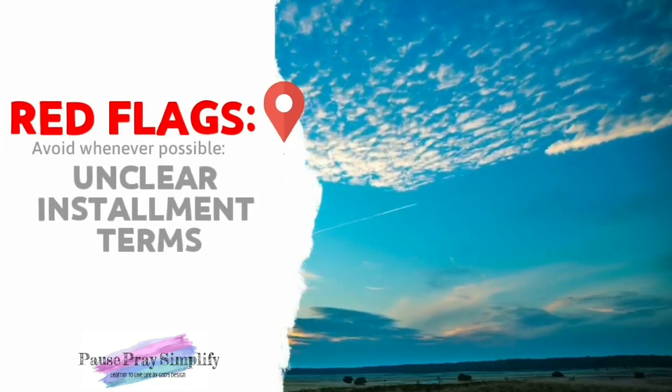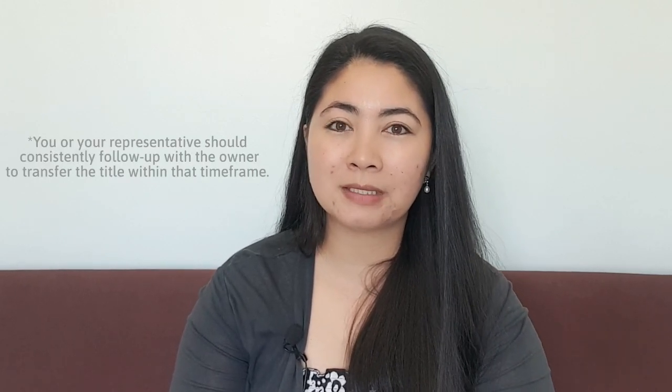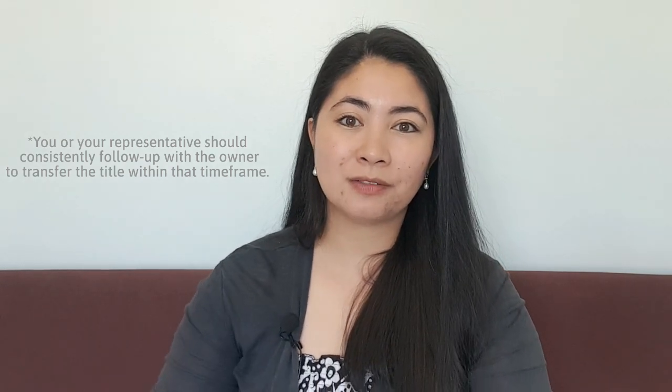Next on the list is unclear installment terms. Now, bakit ko to sinama? Madalas, preferred natin na bumili ng lupa na hulugan kung wala tayong cash. Ang problema rito ay kapag hindi clear ang terms ninyo ng pagbayad. So, dapat sa umpisa pa lang na pagdesisyonan nyo na let's say 4 years to pay. Before I give my last 2 payments, or last payment, kailangan umuusad na yung papeles ko na ito na ipapatransfer sa pangalan ko. It has to be agreed upon between the two of you and it has to be on paper.